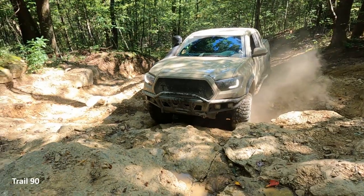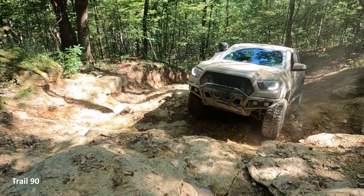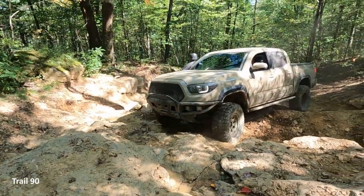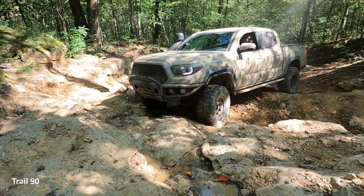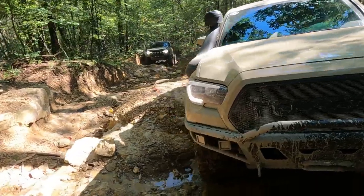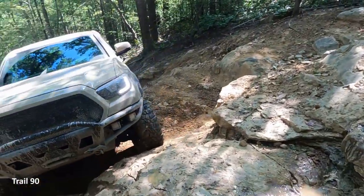Back up. We gotta go a little more that way. Back up driver. All right, now come passenger. There you go. Is there something catching me that way if it rolls that way? Yeah, there's a big rock. You're on your rock slide on that. Try to crawl it.